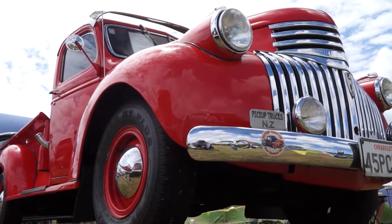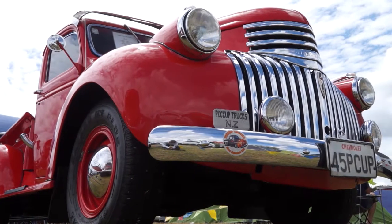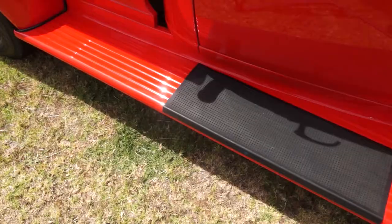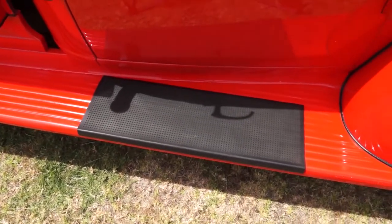This is the type of truck though, Peter. It doesn't matter if it does 30 miles an hour flat out. It just looks so amazing. I mean, the steel wheels, the push-on hubcaps, even the running boards. Now, that beautiful job there. Yes, I rebuilt all those.